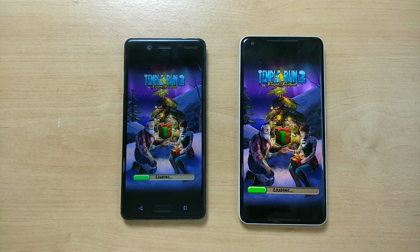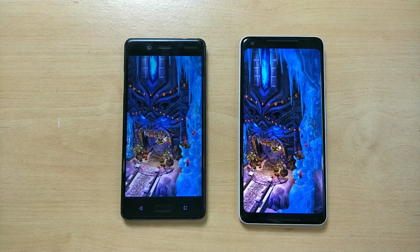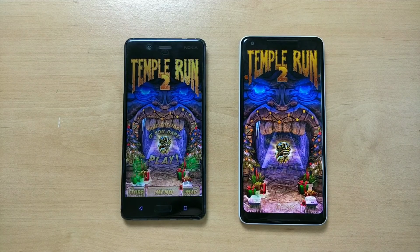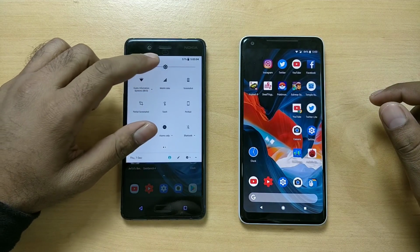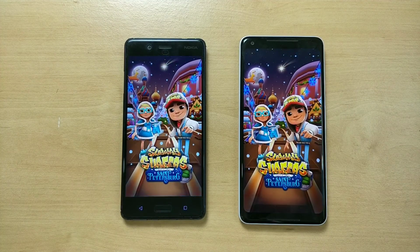What I have seen personally is that almost all of them are working in the same way. Max I can say 1 or 2 seconds difference sometimes, even though that is very rare. Almost all the times both devices are working pretty much identical. There's no difference at all, just adjusting the brightness. So next game is Subway Surfer.